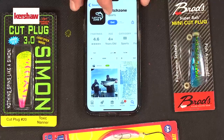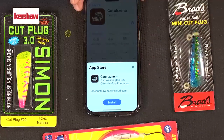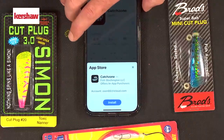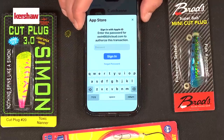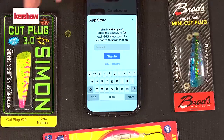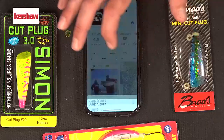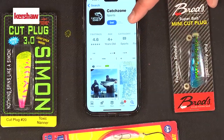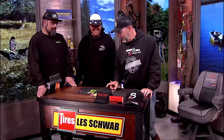All right, so once you hit get, it'll upload into your phone and into your app system, right? It pops up down here, and if I'm saying these things incorrectly, people that are younger than I am, feel free to call us up. Now it says App Store sign in, and you would have to put your password in at that point, which you're not going to do on here. Pretty simple though. Why doesn't it do it automatically? Probably because it's a new phone and I haven't updated it the way it's supposed to. It's like my fish finder, I just turn it on and see what it tells me. But there you go, it's relatively simple.